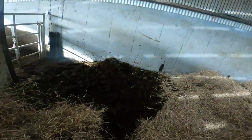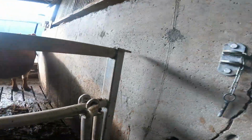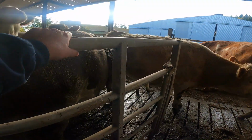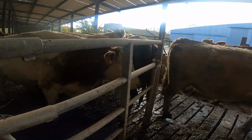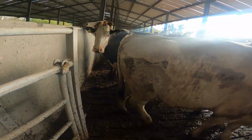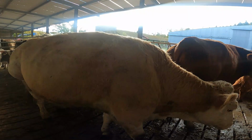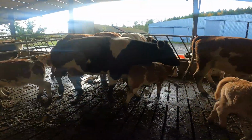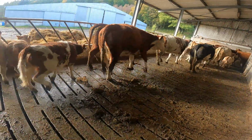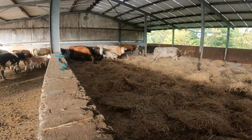Got it spread out. 3 bales was plenty. They're well bedded enough there with 3 bales. So look, we'll see how it goes. I'll just open this gate and let them back. Back, pet, back. Back. Come on, back. Back. Good girls, back. Nah, they go in themselves anyway, but they always love the straw.